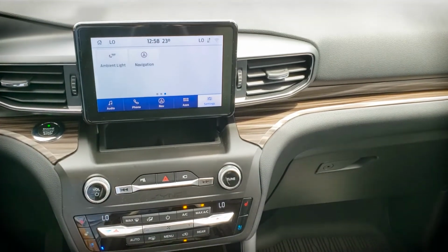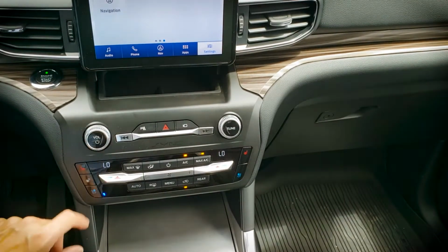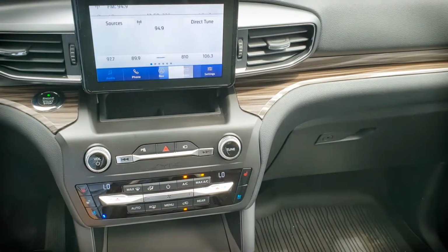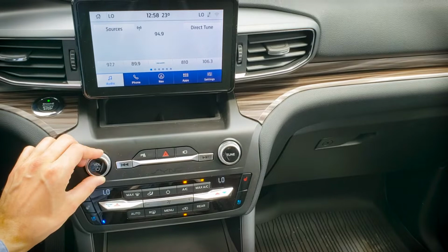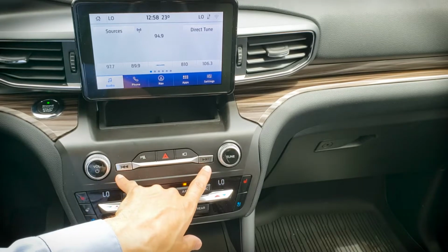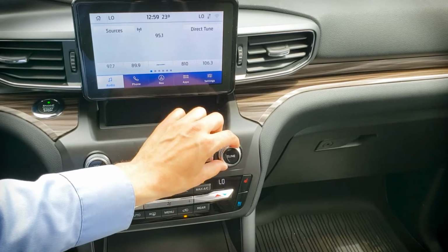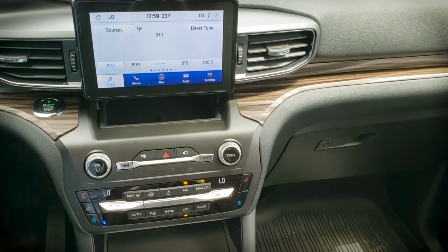Now, moving down the console a little bit here. So first things to point out at the top here, we've got the ability to turn the audio on or off just using this button here. So if we jump into the audio setting here, we can adjust the volume from here. All right, a couple other things to point out. We can seek here. So we can either change between stations. If our phone's connected, we can change between songs. From here, we can also manually adjust if your passenger wants to change the station, or you can use your voice and using the steering wheel button there.